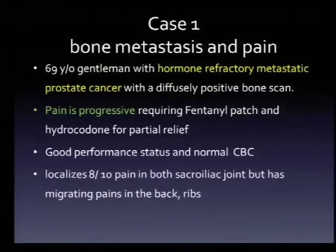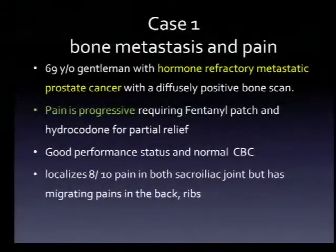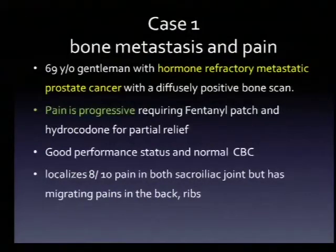He's in good performance status and is on the fentanyl patch and hydrocodone for pain relief. And the goal of the radiation is to take his pain away and get him off the higher doses of opiates so that you don't have to deal with the side effects of the sedation, the nausea, the side effects of pain medications. We need to know that his CBC is relatively normal because a lot of areas that we radiate can decrease bone marrow reserve, and we don't want to radiate it and compromise further therapies or make him transfusion dependent.